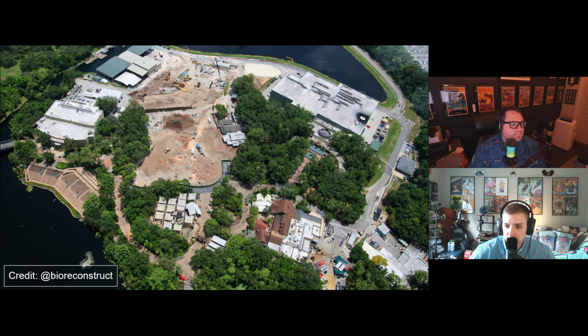So just for reference, so everyone knows the angle you're looking at, this was the entrance to Dinoland USA. This is where Chester and Hester's, the carnival, was. This right here is Finding Nemo. Restaurantosaurus is down here, and this is Dinosaur over here. Yep. So right here is the Boneyard currently. So right over here, this is all cleared out.